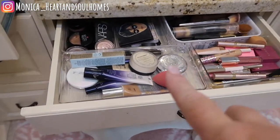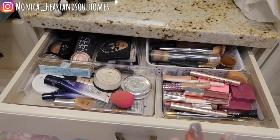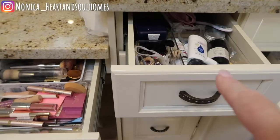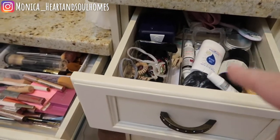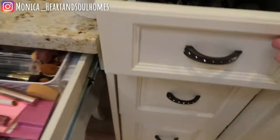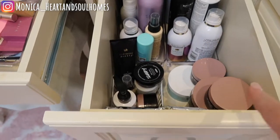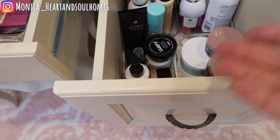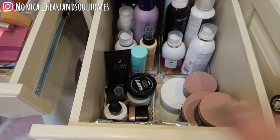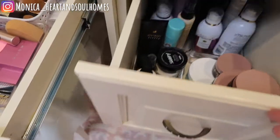Now I have an organizing system for my makeup. All I gotta do is just pull these containers out, wipe underneath, make sure I get any makeup that's on there. This is kind of my everyday drawer. Again, it's got all the acrylic system in here, so I just pull it out and clean underneath. Same here, this is all of my hair care and lotions. If you have a system like this, it's really simple to just pull it out, clean the drawer, make sure there's no gunk, and then you're good.